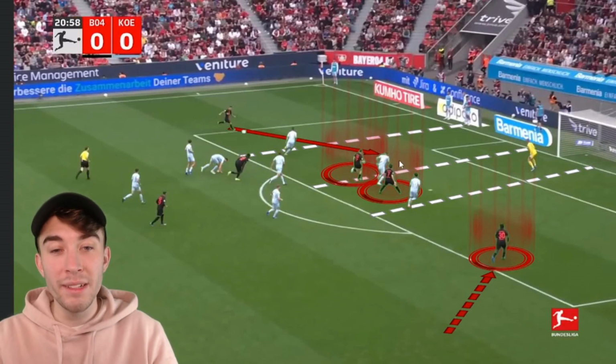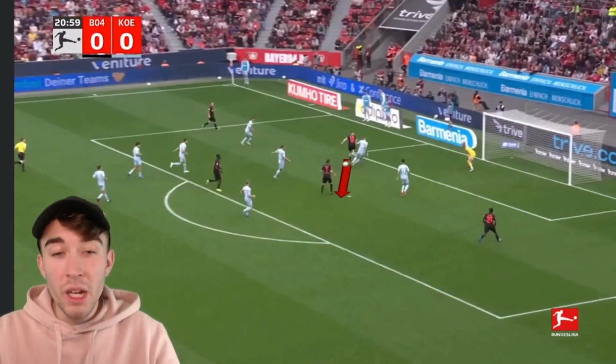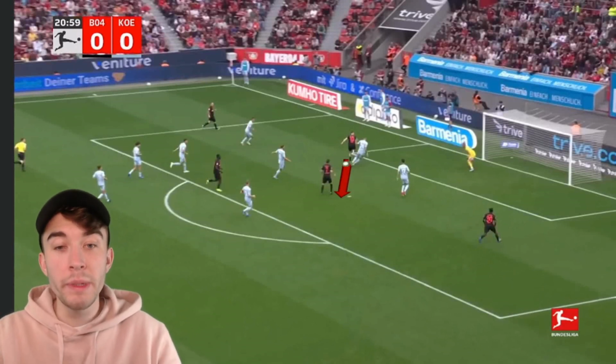Grimaldo plays the ball into Wirtz in this little channel here. But again, we can see we have a front 5 in this position. 5 players, including this guy here, 5 players attacking the space, which means Frimpong is the spare man at the far post. The ball comes into this little channel. He gets on the ball.